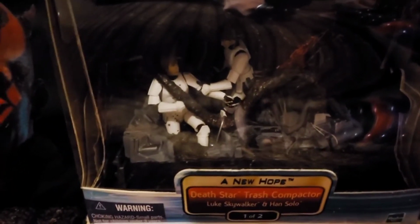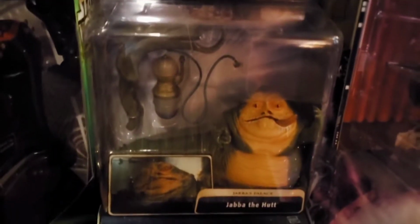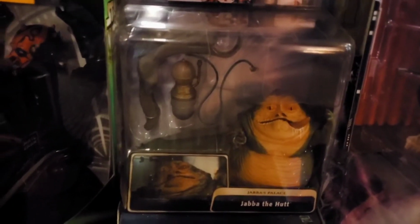Over here is a trash compactor scene, Walmart exclusive, very hard to find. 2 different versions, actually, of this one exist. But just ask any collector out there, this one was very tough to find back in the day. And then above that, a deluxe Jabba the Hutt.